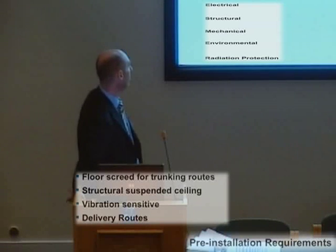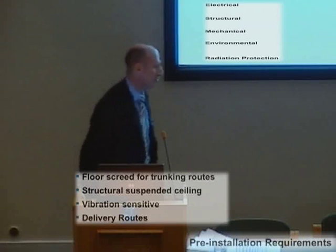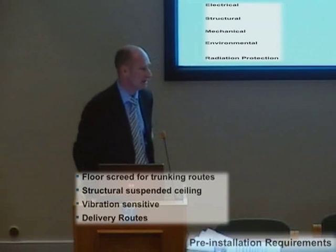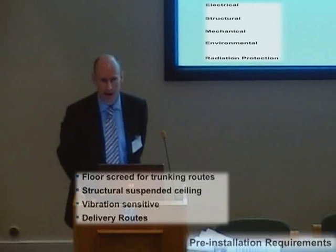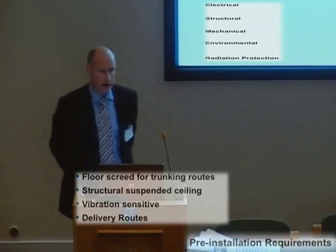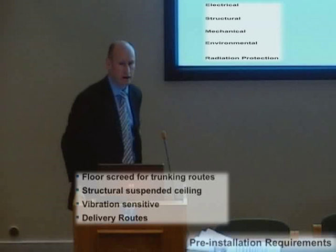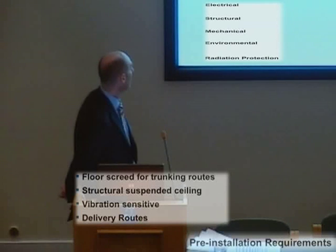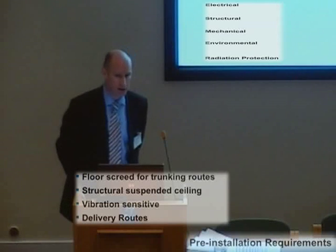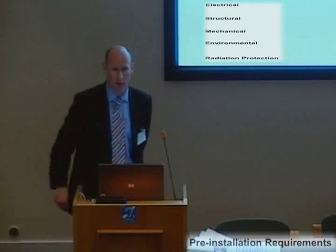hang equipment from it. Some equipment nowadays also is vibration sensitive, so it's still not too many pieces of equipment that are vibration sensitive, but it still needs looking at an early stage. Certainly on new builds where the common practice is to have very, very large spans between columns and a thin concrete slab. And then the delivery routes, mainly really for the MRI scanner, but you could consider quite a lot of other equipment in that which are quite bulky that will need to be wheeled through a hospital department.